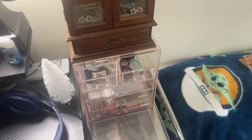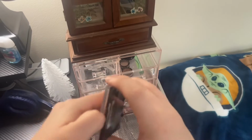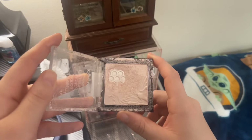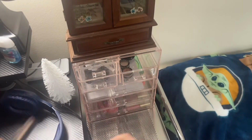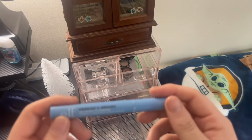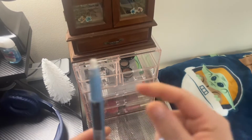We have Wet n Wild's highlighting powder in Blossom Glow. I love this powder so much. Definitely will get another one when I run out of this one. We then have Elf's Cookies and Cream Nose Smudge Eyeshadow, which I definitely use a lot.